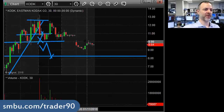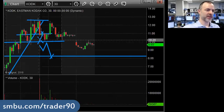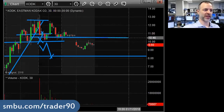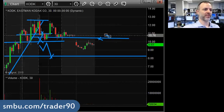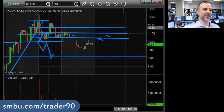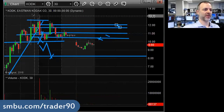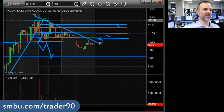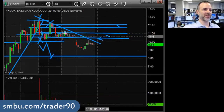You can see that they've tried to push it above once already and it's failed. If it gets above 10, what you want to see, if you're long it, is very quickly for it to get above this blue line. And if it does, the first thing you'll do is look to see what happens at 11, and then it's 11.70, $12. But right now, if you're short, you're feeling pretty good. It topped out in the morning, made a lower high, couldn't get back above 11 at the end of the day. It did in the after hours. So you want to see another lower high here at 10.50, 10.60.